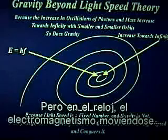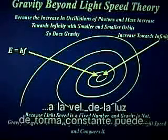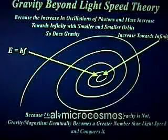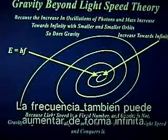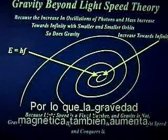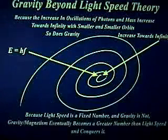But in the galaxy clock, electromagnetism moving at the speed of light as a constant can move into infinitely smaller and smaller orbits into the microcosm even, and the frequency of oscillations per second can also increase towards infinity. Thus, magnetism gravity is also going to increase towards infinity.